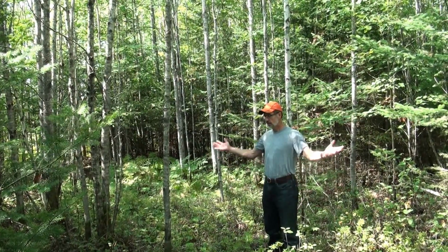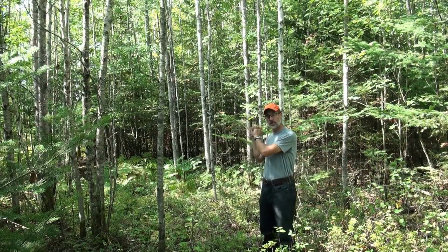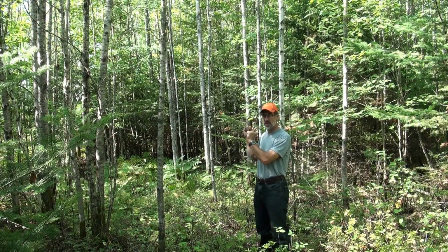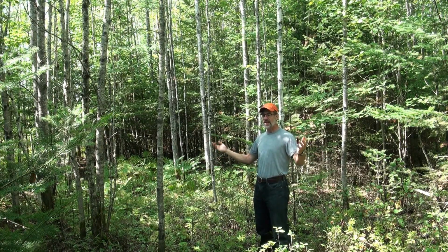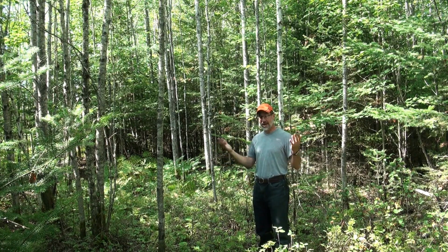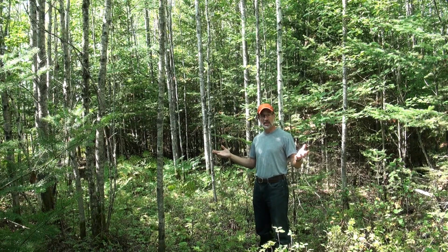All right. Welcome back. If you saw the bog video, we are about maybe a couple miles east of that. We're still in northern Minnesota. We're still on the old Aiken Lake landform. This is slightly different. We're a little drier, but we're still on sand.